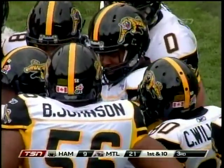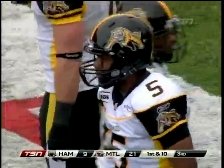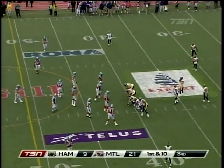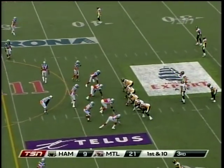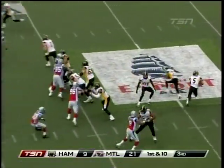Offensively, you really have to start pressing the issue here, I believe. The way you've been, so to speak, not producing in this football game. You've got to start opening things up, making things happen, although there's only 15 minutes on the clock. That clock's going to go down quickly.